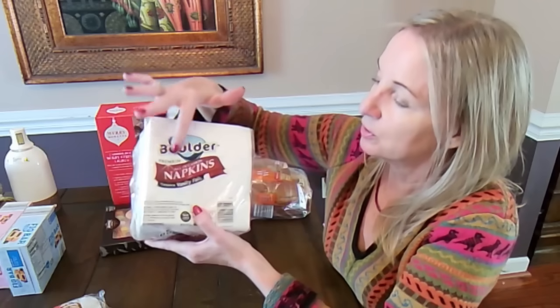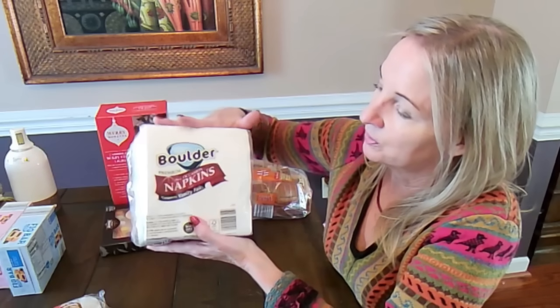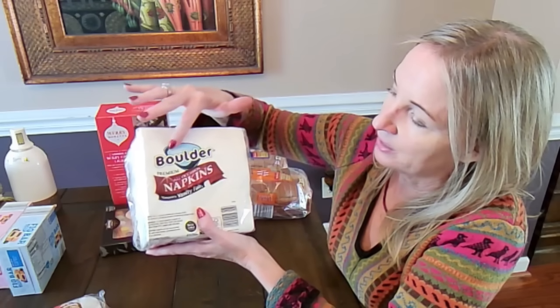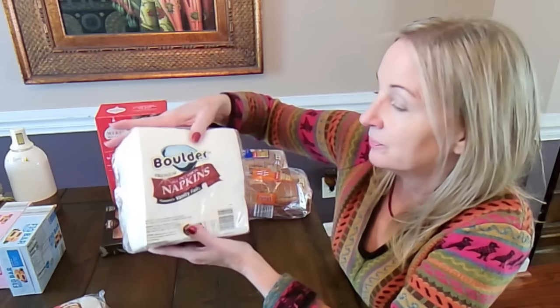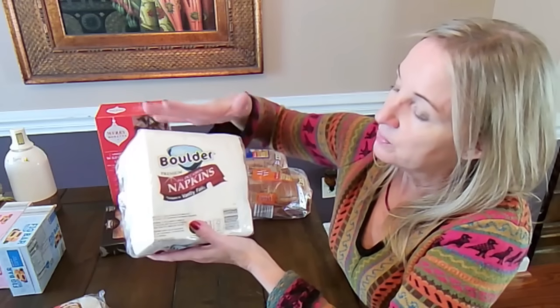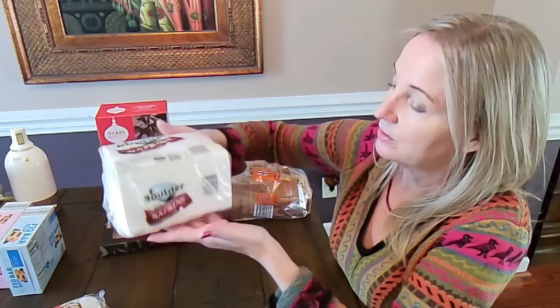Now these are from Boulder. Look at that, Boulder. That's their little logo. I have this little shape back here, I guess that's their boulder, and then it says Boulder in front of it. These are premium all occasion napkins.